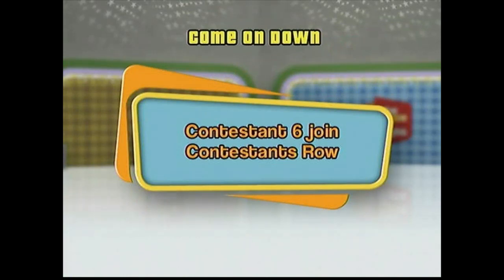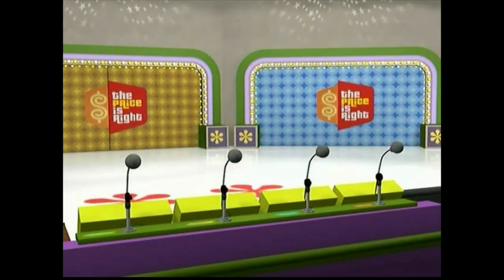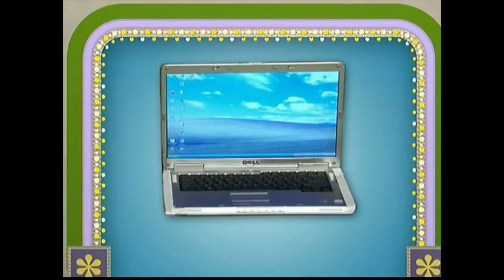Contestant 6, come on down. It's time to join Contestants Row. Let's take a look at the next item up for bids. Here's the next item, Rich. It's a new laptop computer. This handy laptop computer comes with a 60GB hard drive and CD DVD burner. Thank you very much, Rich. It's a Dell laptop.